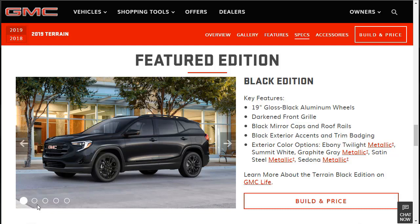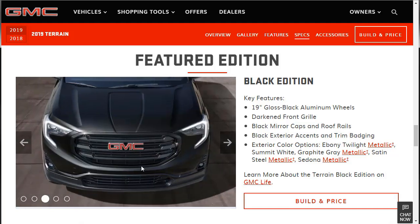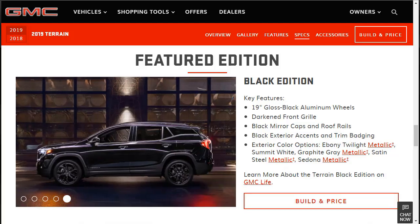There's a few slides here. They're probably the same slides we already saw. But here's a better shot of that grille, though. All right, looks pretty good.